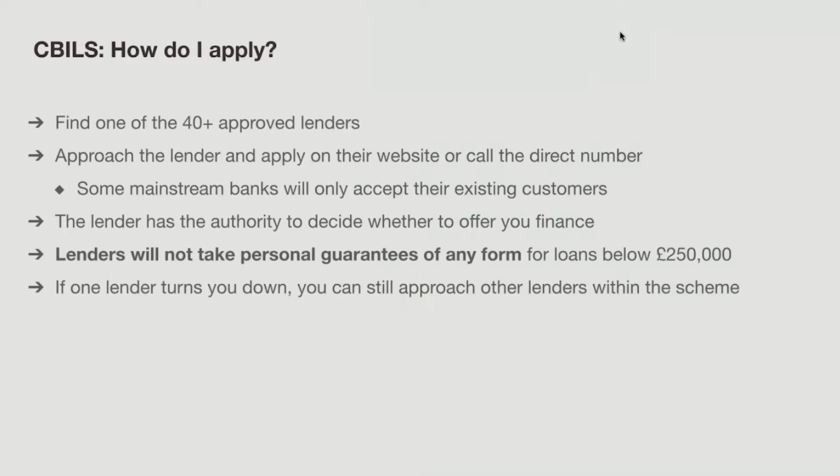So how can you apply for this loan? The CBILS is, as I mentioned, given by 40 different lenders. At the moment, what you have to do is actually approach the lenders directly, apply on their website. Some of them have got application processes on the website now, or they ask you to call their number directly and speak to them. Some of the problems that we've encountered is that the mainstream banks are only accepting their existing customers, and the independent lenders, there's varying ones that are quite obscure you probably haven't heard of before, but we sort of have a solution to that, which I'll just talk about a little bit later.